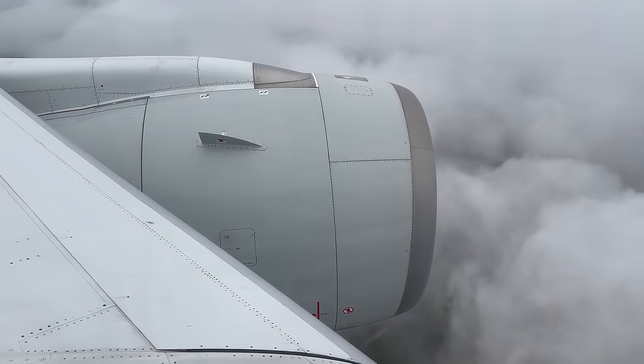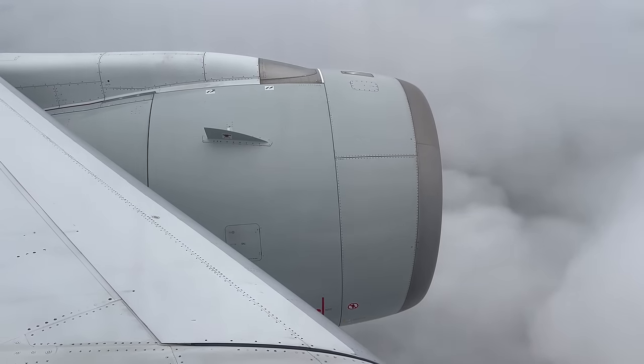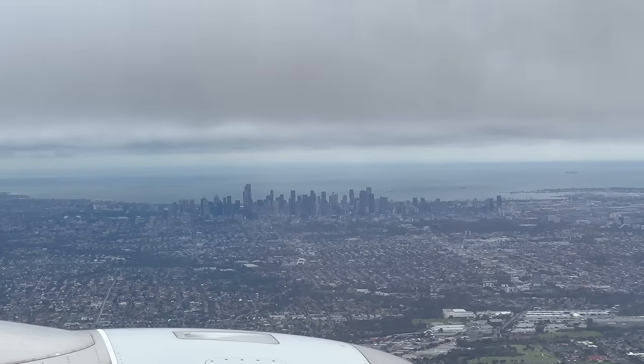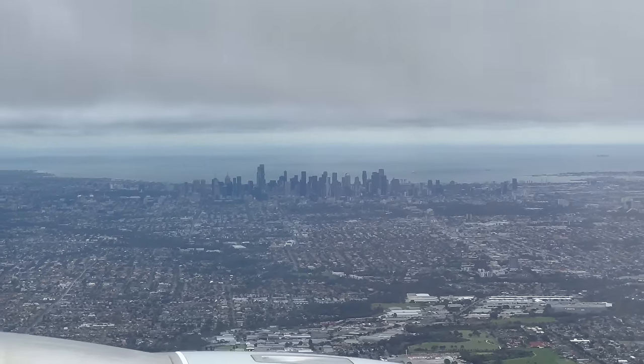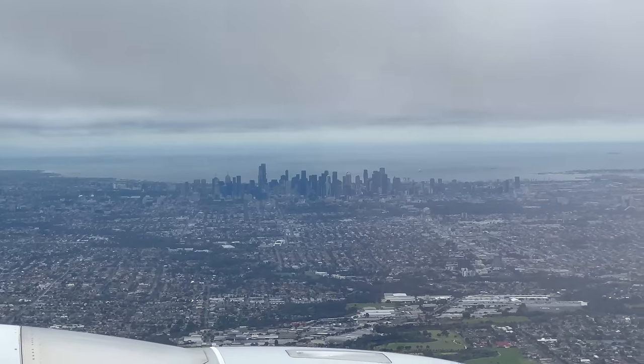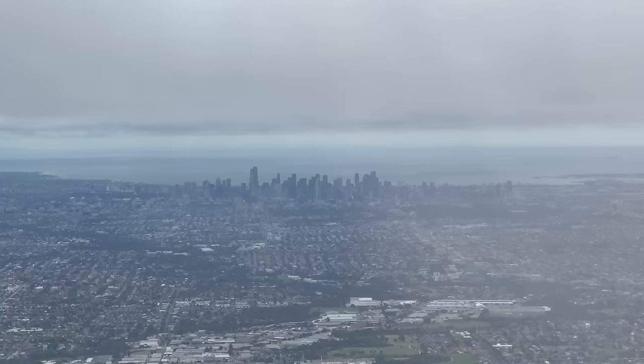Now for the seat, it's pretty comfortable. I had a really good sleep. Now it's also worth mentioning that China Airlines has a very generous baggage allowance for premium economy ticket holders. You're allowed to check in 2 pieces of baggage up to 28 kilos each, so 56 kilos in total.